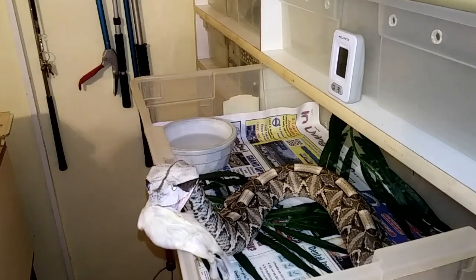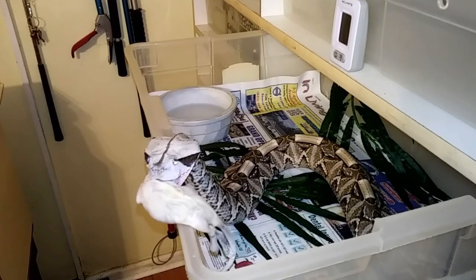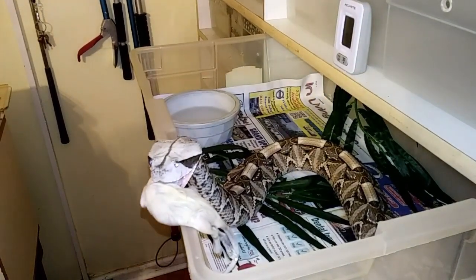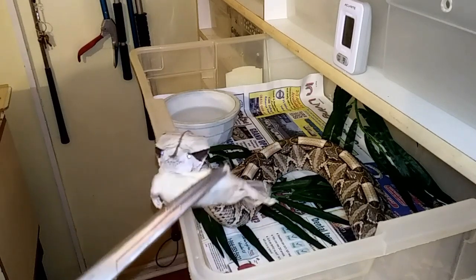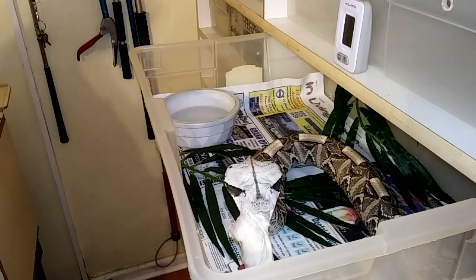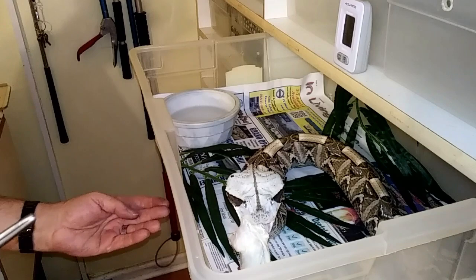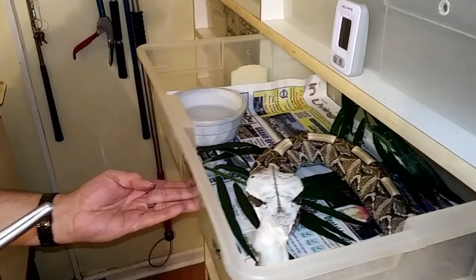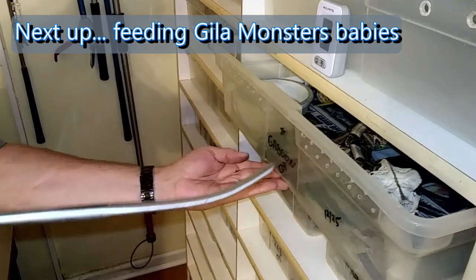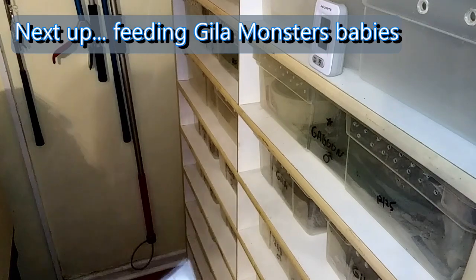But this guy is gorgeous. Let me see if I can get a... There we go. Yeah, maybe the light from the camera is taking the color out of it. All right, Bubba, get over there. He's got it way up there in the air. All right, let's close him up and move on. We're going to actually feed the Gilas and take care of the little monsters today. Get in there, Bubba. Okay, let's move on.